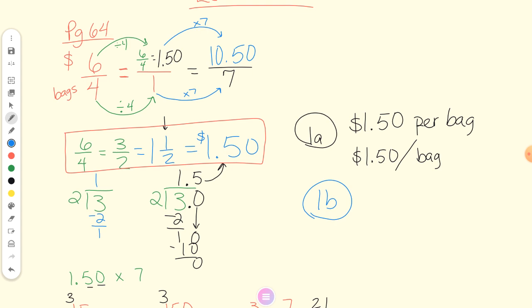So the answer to 1B, well, we have to read the question. It just says, how much does it cost for 7 bags? $10.50. The only time you have 2 labels is when it asks per bag. How much per bag? When it's asking for the unit rate. Now, I expanded that a whole lot. Did you have to solve it 12 different ways? No, but I'm hoping at least one of those ways you're like, oh, that makes sense. I remember how to do that.